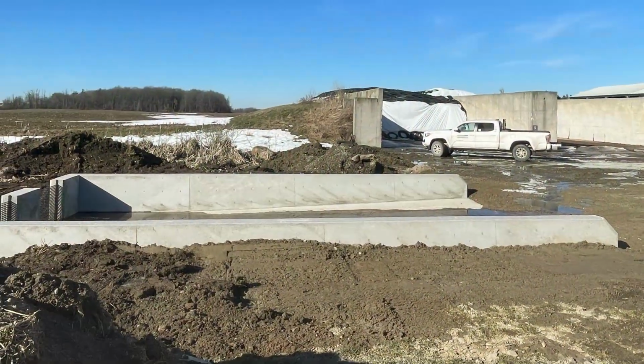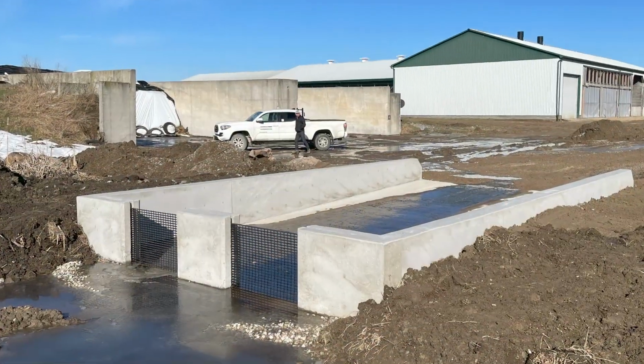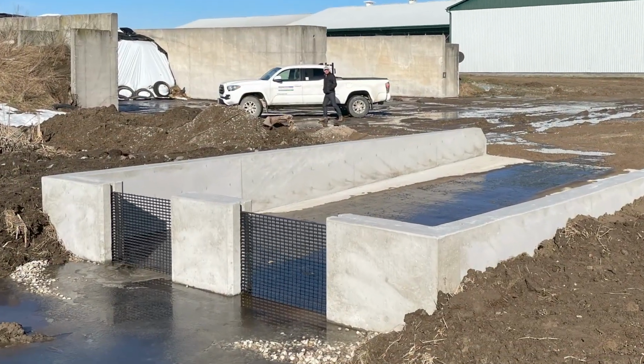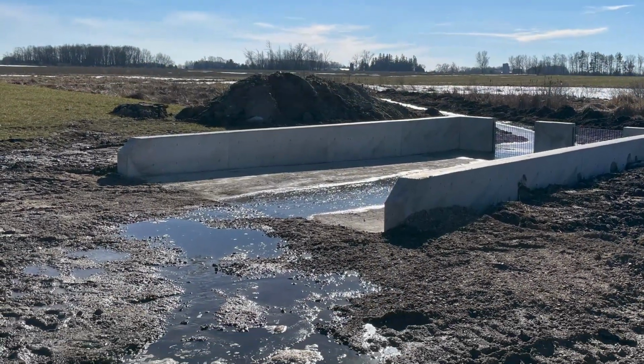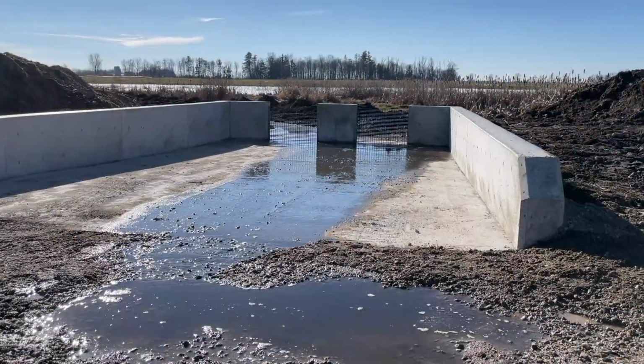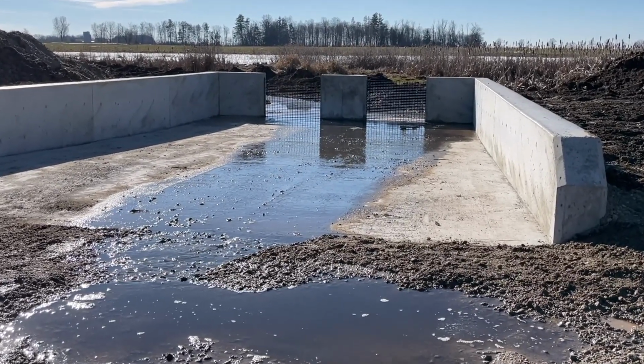The new settlement structure will collect runoff solids from the yard and bunker silos before the water enters the vegetated settlement area, extending the life of the steel slag filter. The concrete structure has steel grates which will intercept larger solids and allow liquid to pass through the system, and can be easily cleared out as needed from the paved access ramp.